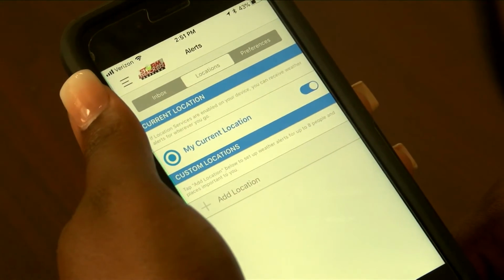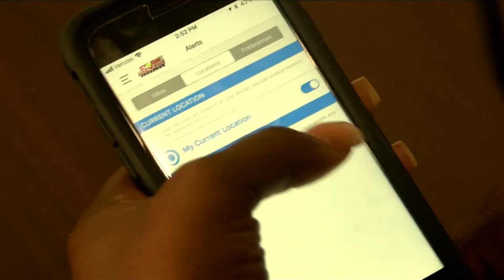Our all-new weather app defaults to your current location, but you can add multiple locations for your alerts. Say, for example, you live in West Monroe, but your mother lives in Winnsboro, and your son goes to school at Louisiana Tech in Ruston. You can set alerts for all of those locations to make sure you're notified about dangerous weather that could impact your family. These multiple location alerts will allow you to reach out to your family members to make sure that they know that the weather could be coming their way.